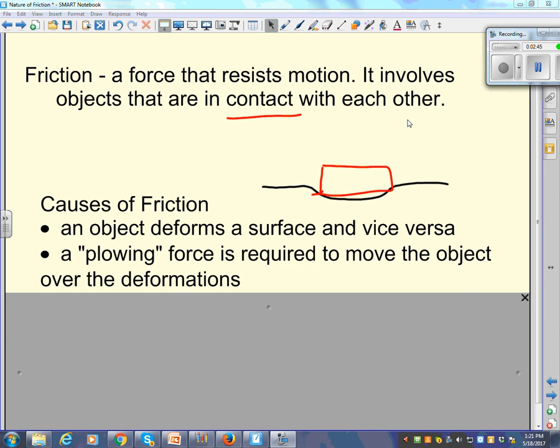So there's this little depression, this little hollow, and some scientists believe that a plowing force is required to move the object over the deformations. I would argue that it's almost like you're working against gravity, right? Like you're going uphill all the time. You've got this microscopic depression, so you're sort of going uphill.